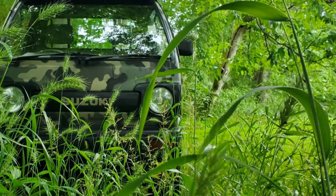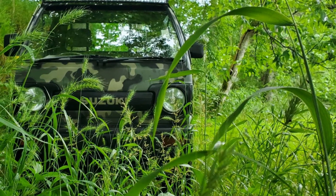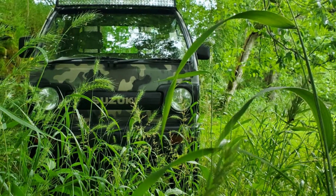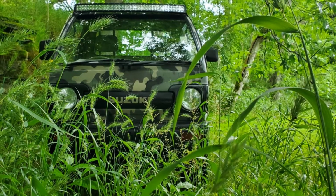The one thing I always loved about doing projects like this is you take something that's ordinary and make it extraordinary. Now I know this key truck isn't exactly extraordinary, but there was a very noticeable difference in the way people acknowledged this vehicle before and after the modifications were done when driving it down the road.